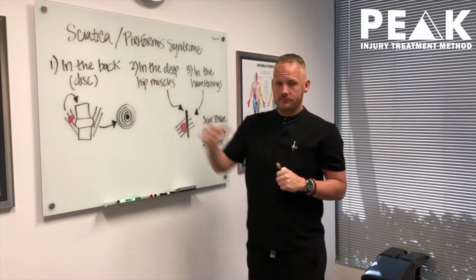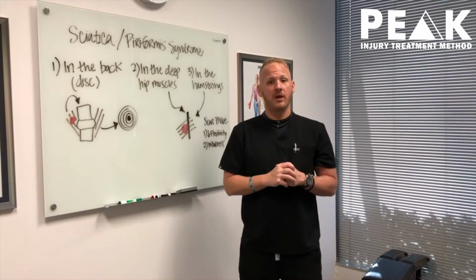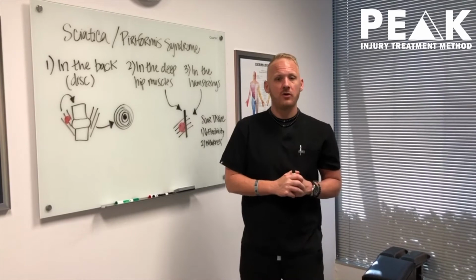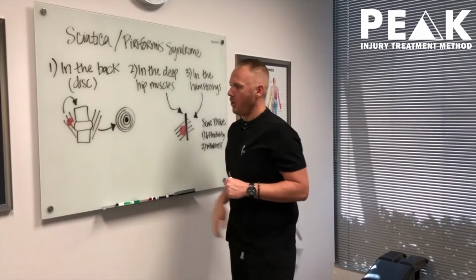First one, is it coming from the back? Disc injuries are becoming bigger problems every day. We spend a lot of time sitting at a desk, at a computer, and what it does is it puts a lot of wear and tear in the muscles and the joint in our low back.